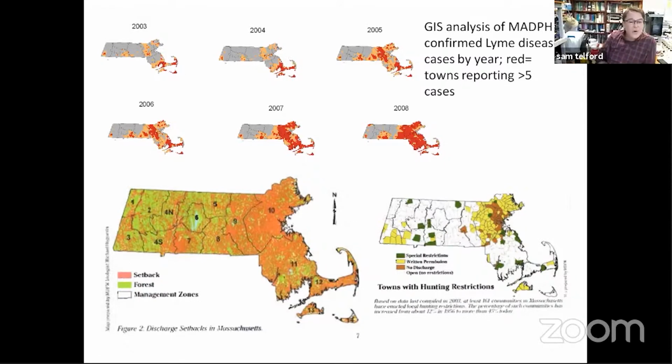The sites in red are those towns that report more than 5 cases. And then down below, the two maps that you see there are taken from an interesting article from the Massachusetts Division of Fish and Wildlife, which looked at where people can effectively hunt and thereby manage their deer herds. There are towns that actually have no hunting whatever, and others have special restrictions.